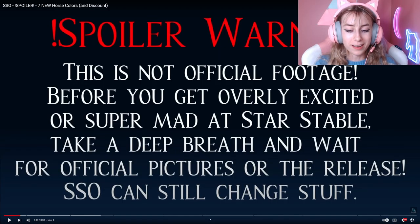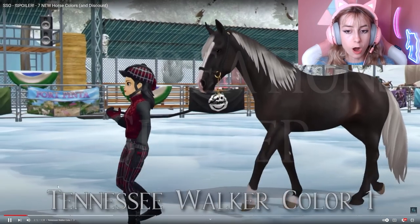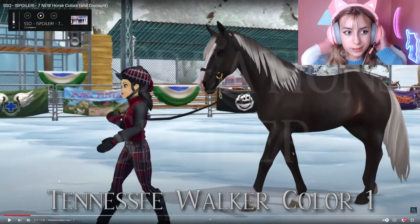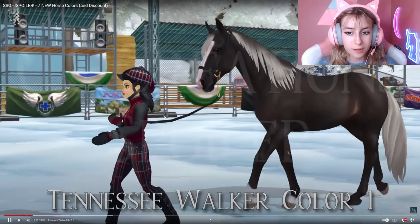Okay, there we go. All right, let's see. There are actually 7 and discounts. So there are horse discounts here as well. That's pretty exciting, actually. Okay, let's see. Tennessee Walker coat color 1. Okay, well, here is the first coat color. And this apparently is going to be a different variation of the Tennessee Walker.